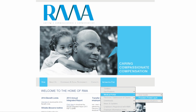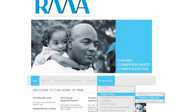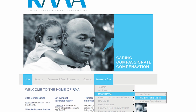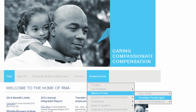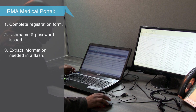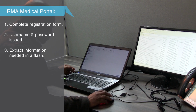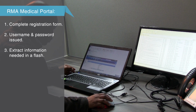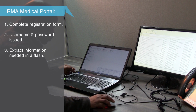The RMA Medical Portal is a self-help tool which you can use to log onto the system and search for RMA claim numbers, the status of a claim, and query any medical invoices and their status. In order to gain access to the portal, RMA's IT department will issue a username and password, following the completion of a registration form which an RMA representative will provide.